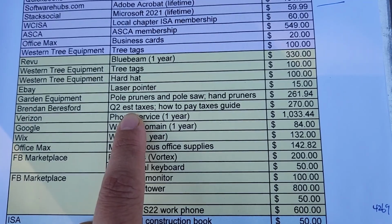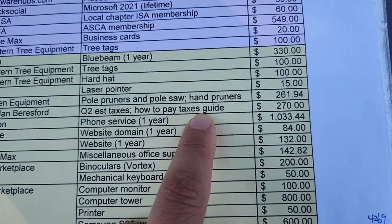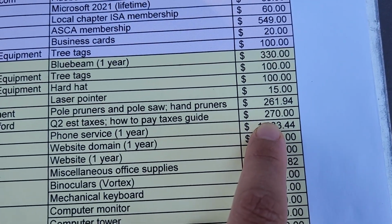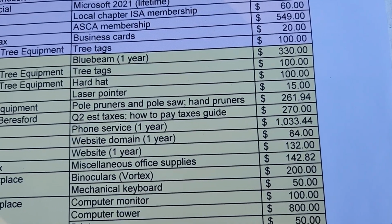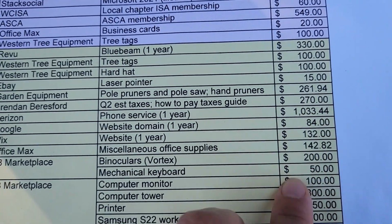I also had my accountant help me estimate the taxes that I had to pay, and because I screwed up the first time paying taxes, he made me a little guide in video format of how to pay my taxes. So if you are not an idiot, you could save $270 in your first year.